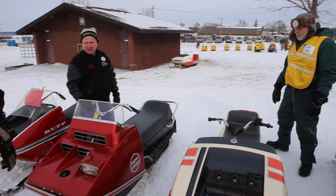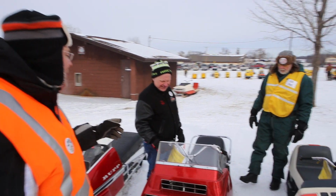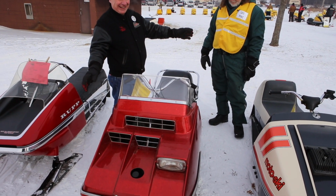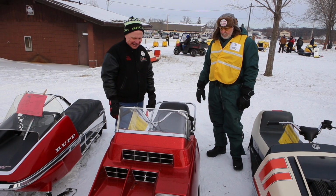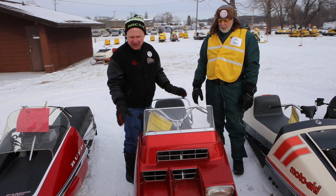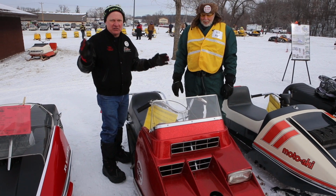Okay, we're going to go to the Scorpion Super Sting, 1971. Yep. Guys, what do you think? What a beautiful machine. Look at all the chrome, more metal flake on this. And made in Crosby, a beloved machine here in Minnesota. And it has pipes that come back and down and around, sounds great. And with this metal flake hood and the black seat, this was the bomb.